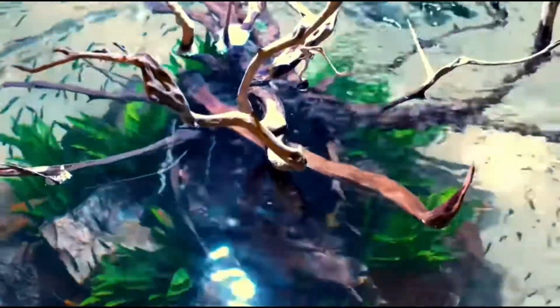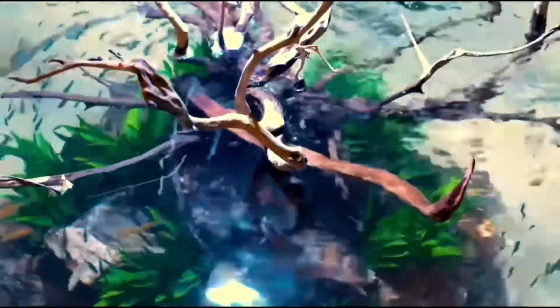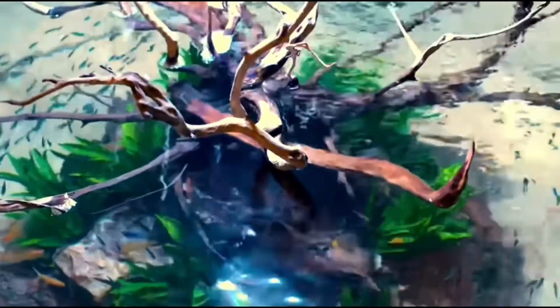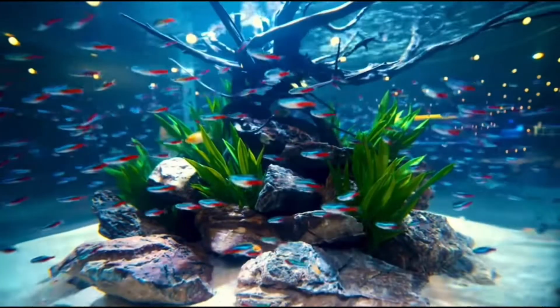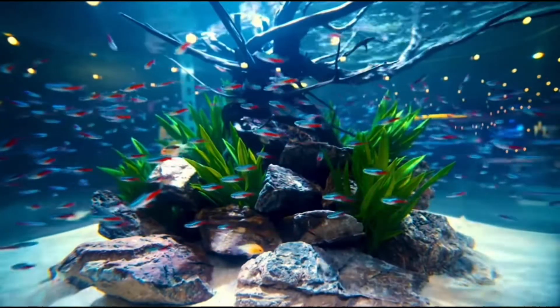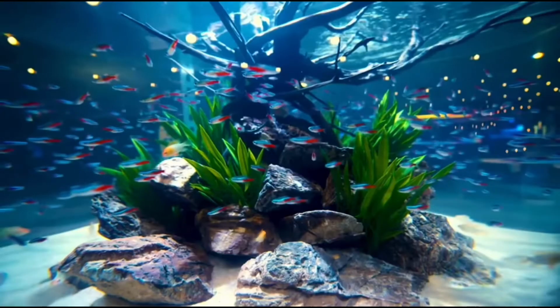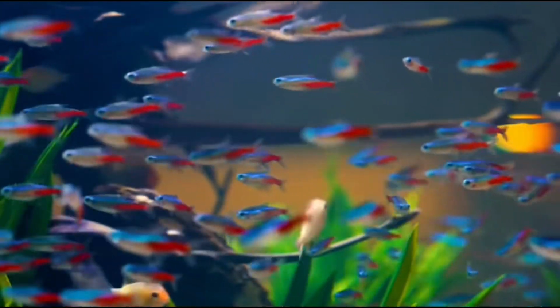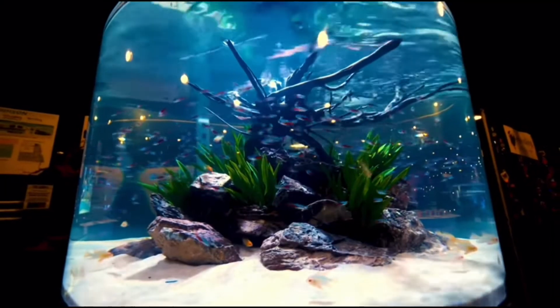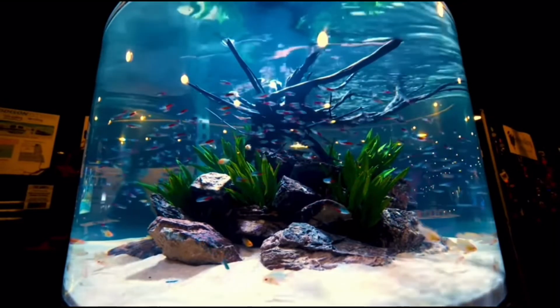Neon and Cardinal Tetras. These fish are also so similar. The only thing differentiating them is size. Neon Tetras look like this and grow to around 3 centimeters, and Cardinals look like this. They grow to around 4 centimeters. Keep in mind, this is all from my personal experience. I know people with Neon Tetras growing bigger than Cardinals.